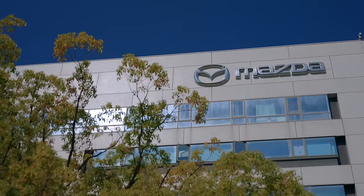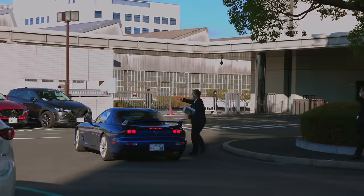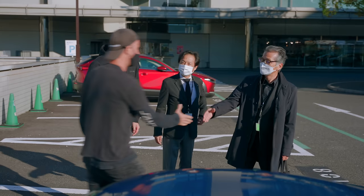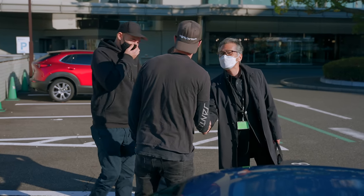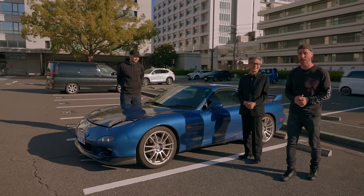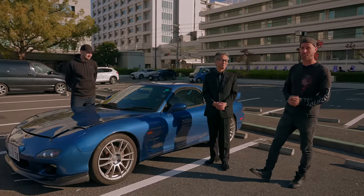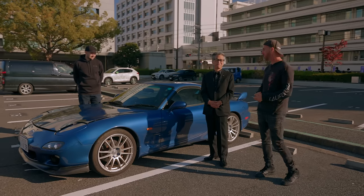We've arrived at Mazda's main headquarters and were met by Nobuhiro Yamamoto, a legend within Mazda circles who's been involved with rotaries for decades and worked on the FD RX-7 project. We are down here in Hiroshima at Mazda with Yamamoto-san. He's worked at Mazda as an engineer for over 40 years and is now an ambassador.